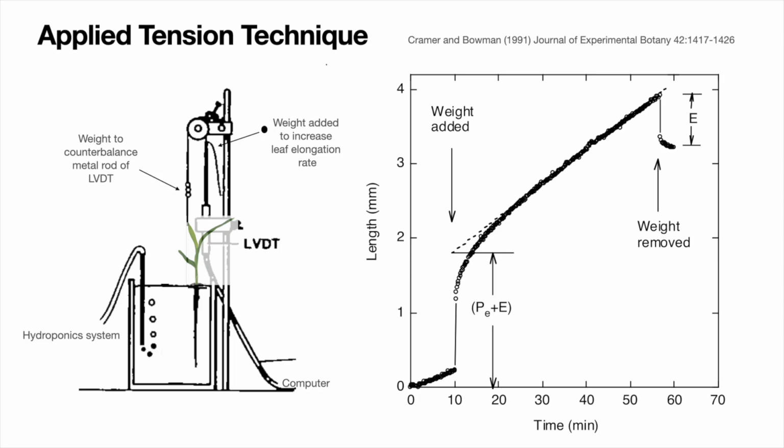The effect of adding weight, in this case 30 grams, to the LVDT core on the leaf length over time can be seen on the right. The weight was added at 10 minutes and removed at 57 minutes. The added weight causes the leaf to enlarge or grow upwards more rapidly, which translates into an increase in the steady state growth rate of the leaf.